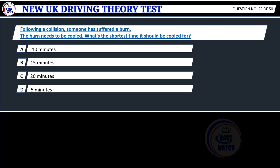23. Following a collision, someone has suffered a burn. The burn needs to be cooled. What's the shortest time it should be cooled for? A. 10 minutes. B. 15 minutes. C. 20 minutes. D. 5 minutes.